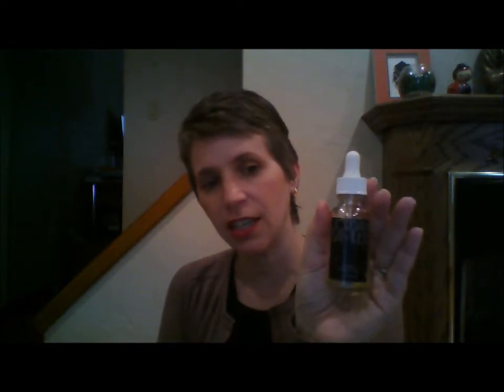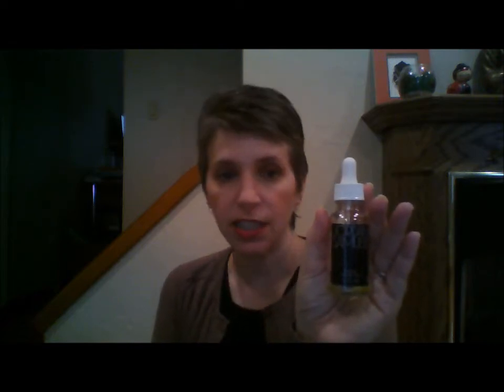One empty I have here is Jordan Samuel Skin. It's Etoile, his moisturizing oil. I really love this stuff. He's coming out with a moisturizing cream, so rather than repurchase the oil, I'm going to wait and try the moisturizing cream because I think my skin just responds better to a cream than to an oil.